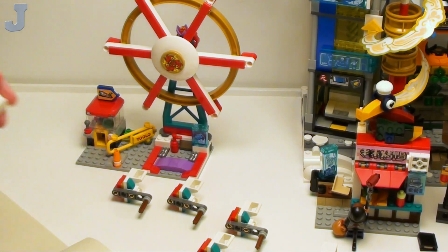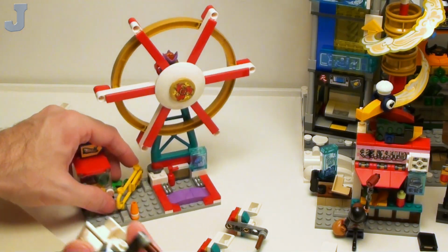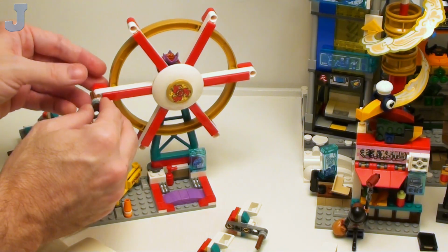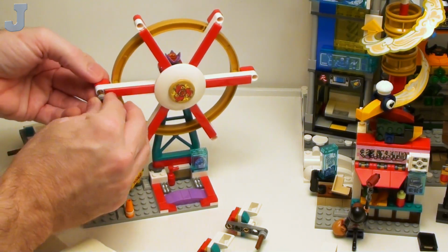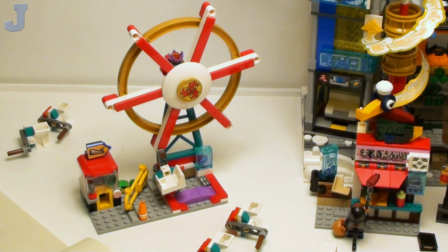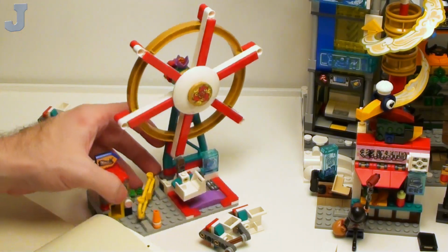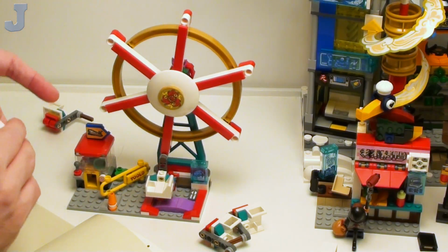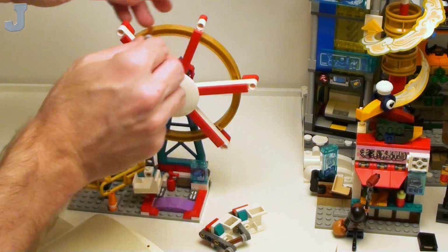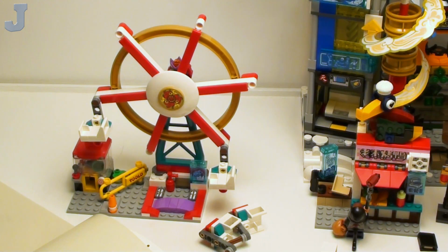Okay, so it looks like minifigures can sit in there, or mini dolls, maybe. They just snap right in there. Boy, this thing just kind of droops. They spent all this time, and what if I just start right here?